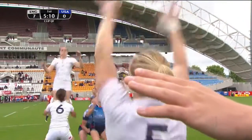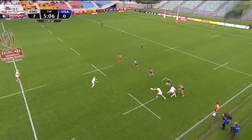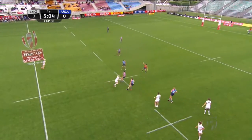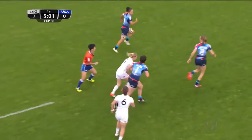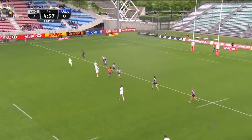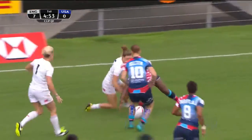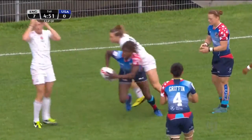Australia, of course, coming up in the third quarter-final against Spain. So, Katie McLean, pull down. Waterman takes a quick start. Richardson, Allen, plenty of firepower out wide. But the dipping pass is spilt by Natasha Brennan.